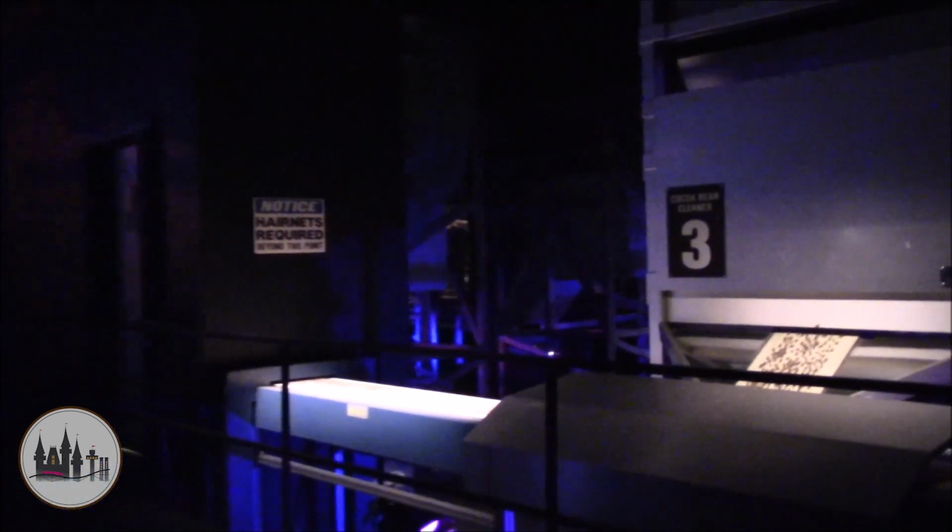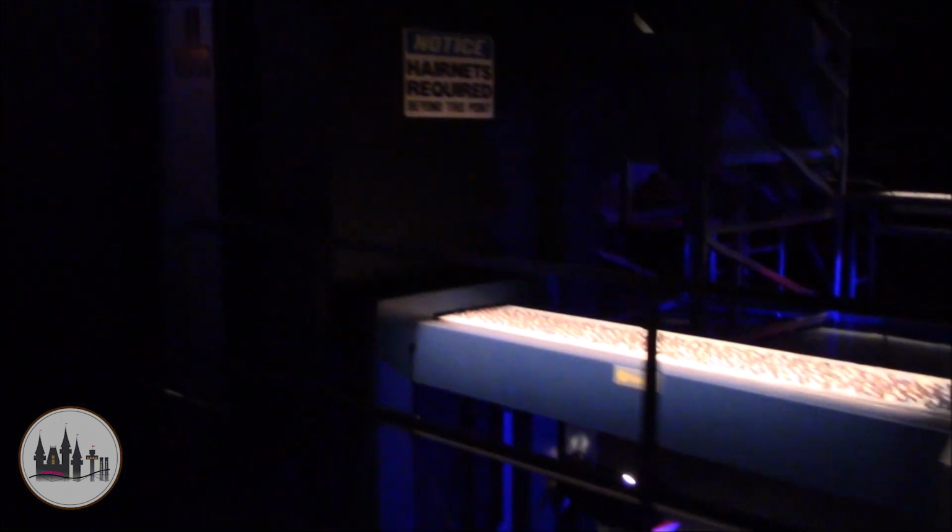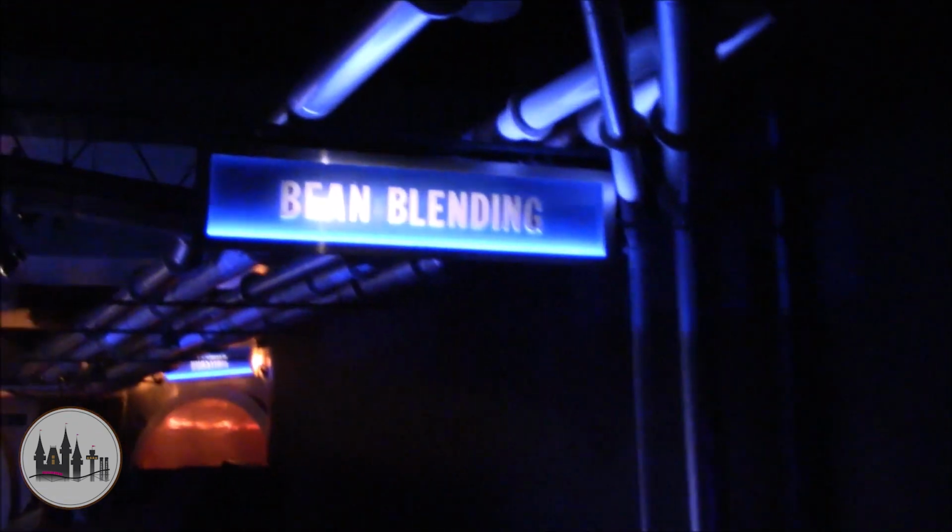From here, the beans are sorted as computers supervise the process, sending the cocoa beans through cleaning machines, like the one on your right. Any dried pods, stones, or other foreign matter are carefully removed.